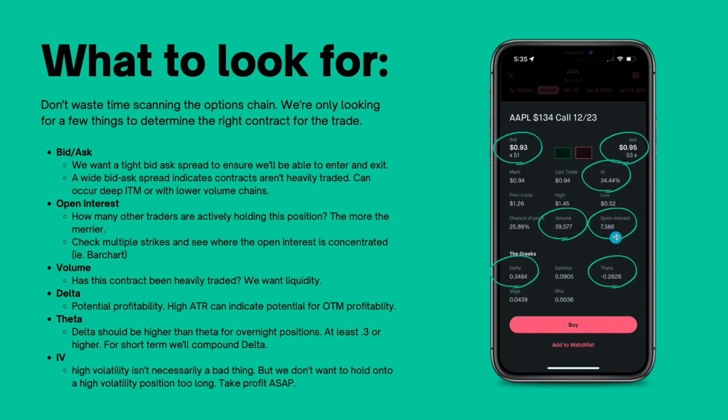Open interest is next. Basically, we want to make sure that other people are actively holding this position, right? The more the merrier. The more people that are holding here, the better idea it is to hold on to this. Next is volume. You want to make sure that this is heavily traded. Again, it goes to liquidity, and this will ease up your ability to get in and out of the trade. And also it'll reflect back to this. A lot of times when there's volume, you have these two that are relatively close together if it's heavily traded.